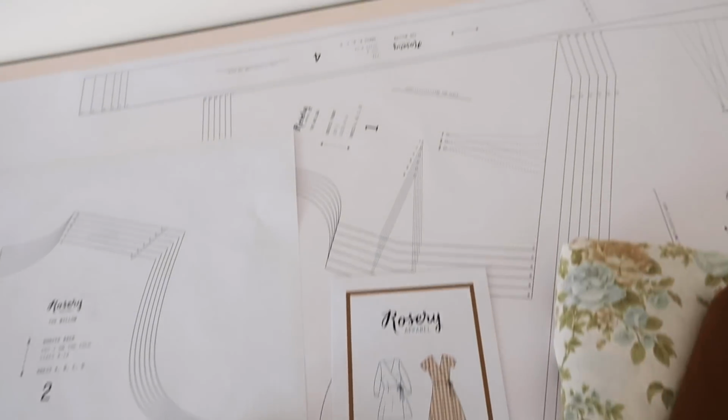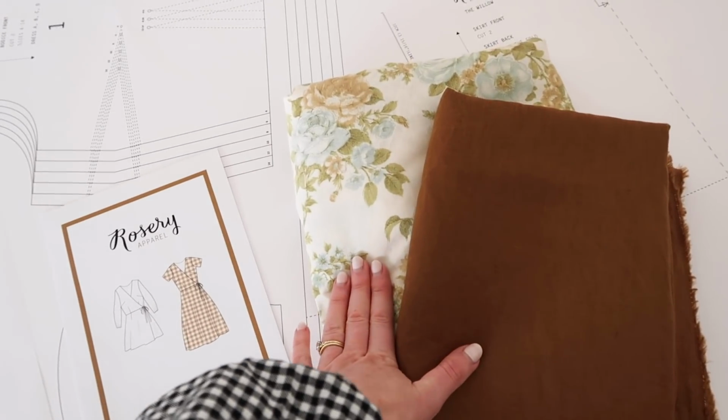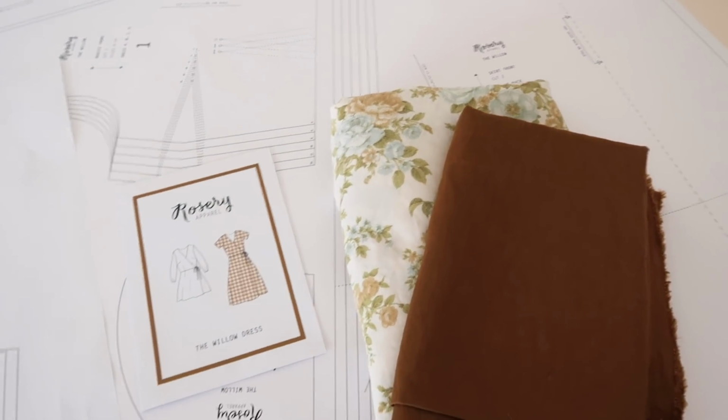I'll spend some time cutting out the pieces in my size, lay them out on the fabric, make sure there is enough fabric to be able to do the longer version, and then we will go from there.